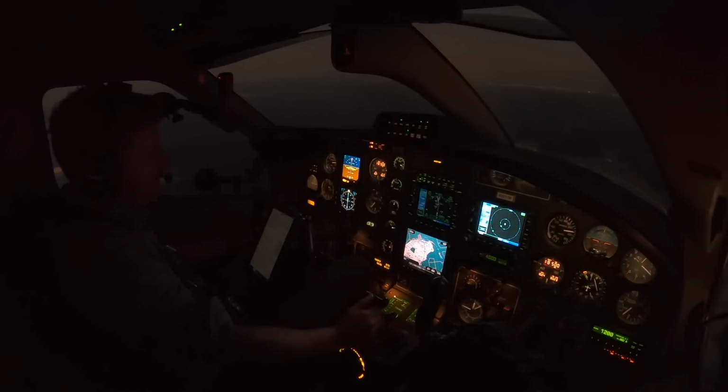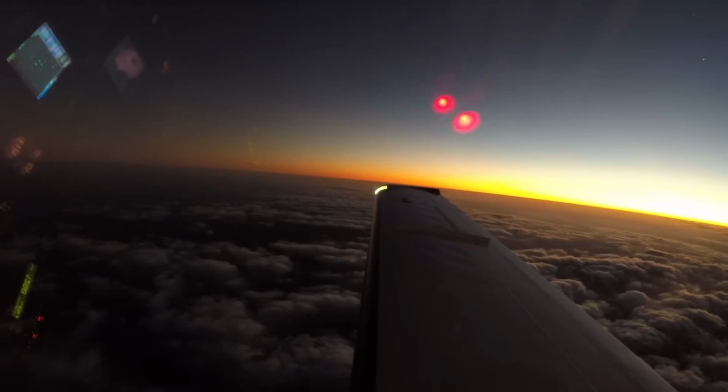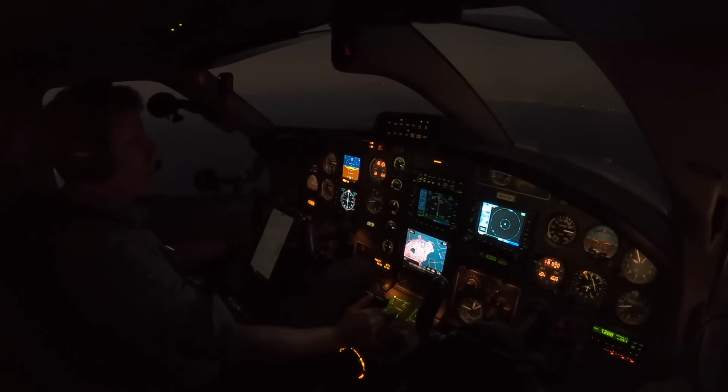Beautiful night to be flying. I can already see the lights of South Florida out there. Miami, all the way up to Palm Beach. And it is a little bit of a hazy night out, so it's pretty good that we can still see all that. Right now we're over the middle of the Florida Everglades. Leveling at 8,000, and we're coming right up on Coops, so we met that altitude restriction.